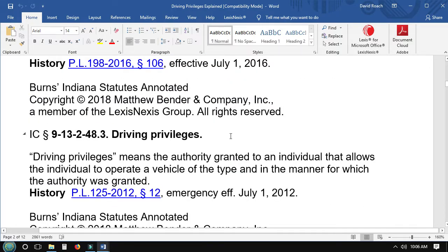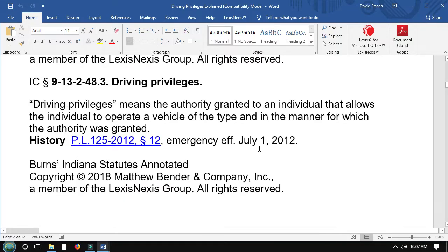Well, we come down here and we see IC 9-13-2-48.3, driving privileges. Now, this is what they tell us we have to have the license for, to use our cars, that we have to be licensed because driving is a privilege, right? And it says driving privileges means the authority granted to an individual that allows the individual to operate a vehicle of the type and in the manner for which the authority was granted, right?